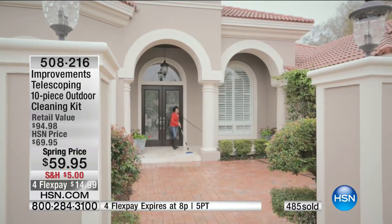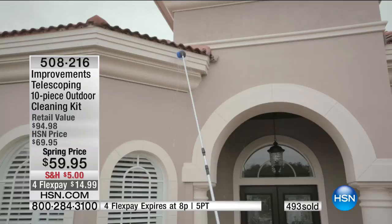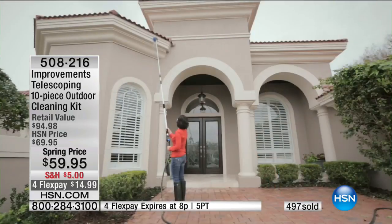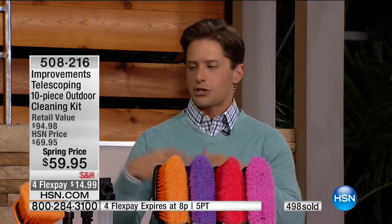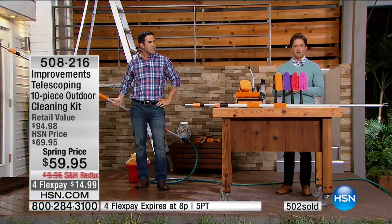It's a smart buy. It's a phenomenal product. You'll be able to use it season after season, year after year, loan it to your friends and neighbors if you so choose, but it is really your most versatile way to take just your ho-hum garden hose and turn it into a workstation to clean every surface of your home.